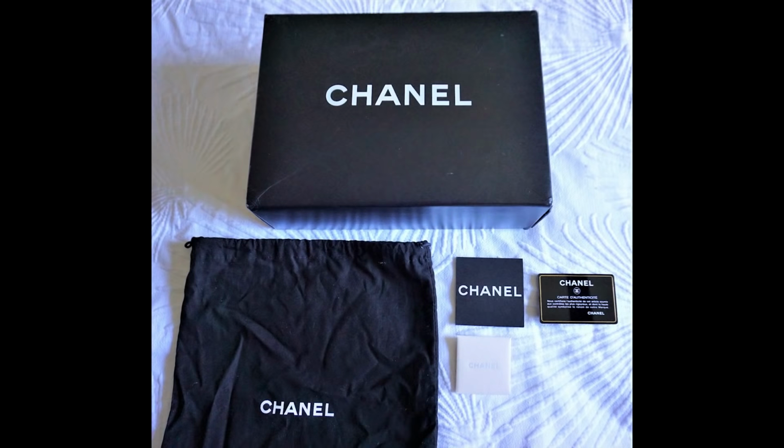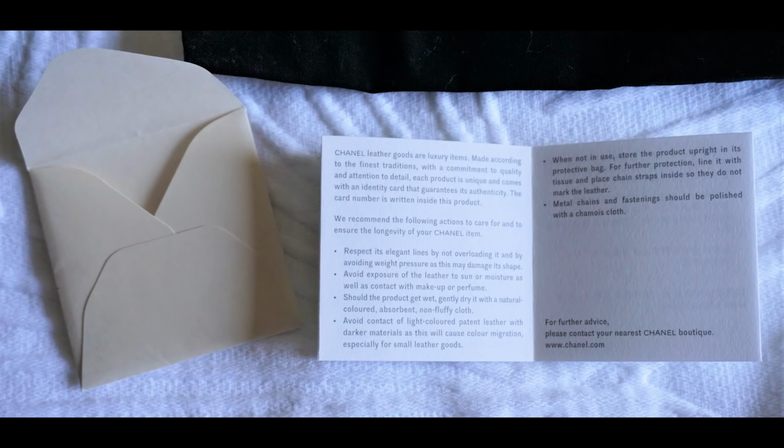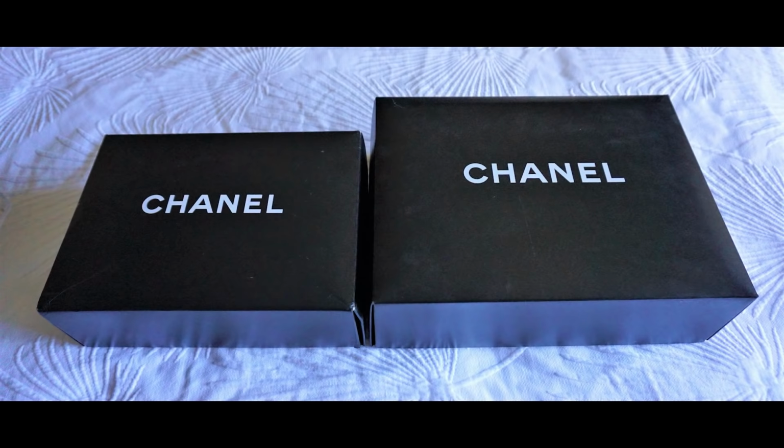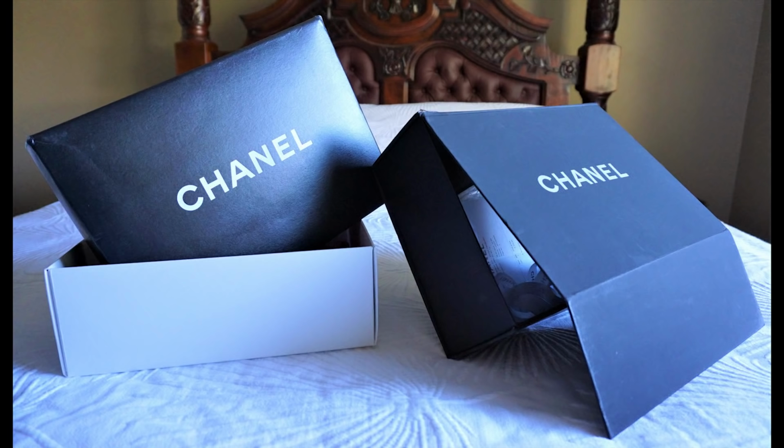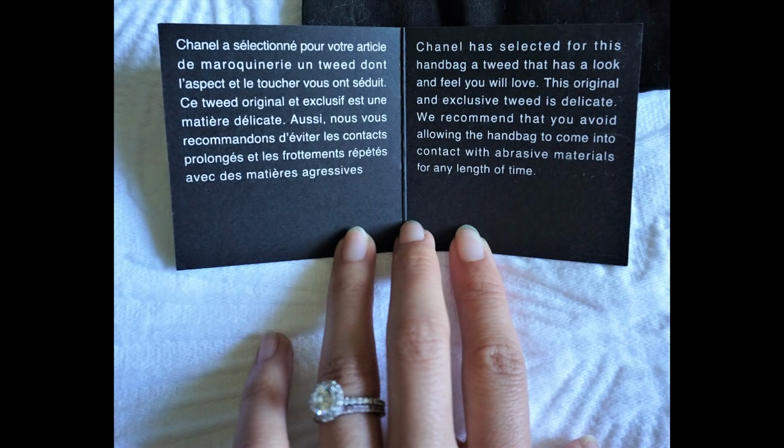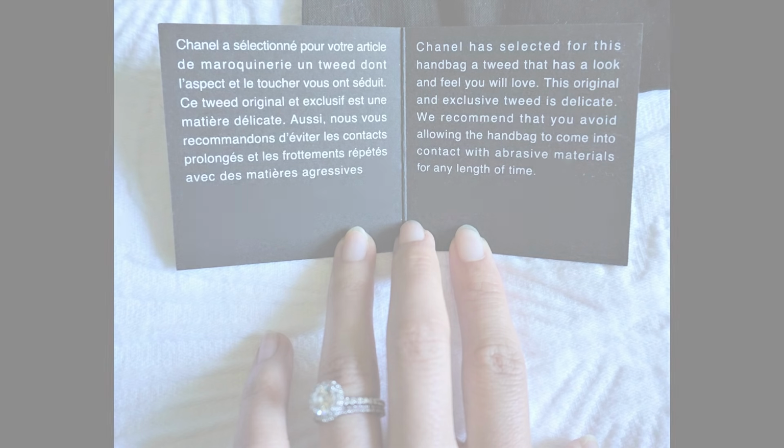My handbag came with the box, authenticity card and care instructions. Every brand tends to. This box is the same as what came with my vintage jumbo from the 1990s, prior to Chanel switching to the magnetic boxes. Chanel is not shy about telling you up front that tweed is a delicate material and should be treated with extra care.